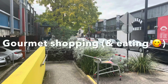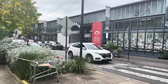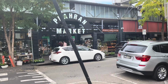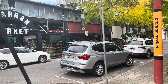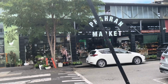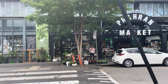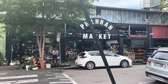Saturday morning, we're going to do some shopping at Prahran Market. I came here about a year ago, just before COVID got really bad, and I just thought it was a great indoor market. It's like Victoria Market in Melbourne, if you've been there, which is a really famous one. This is about a 10-15 minute drive from the centre of Melbourne, but let's just go inside and see what we can find.